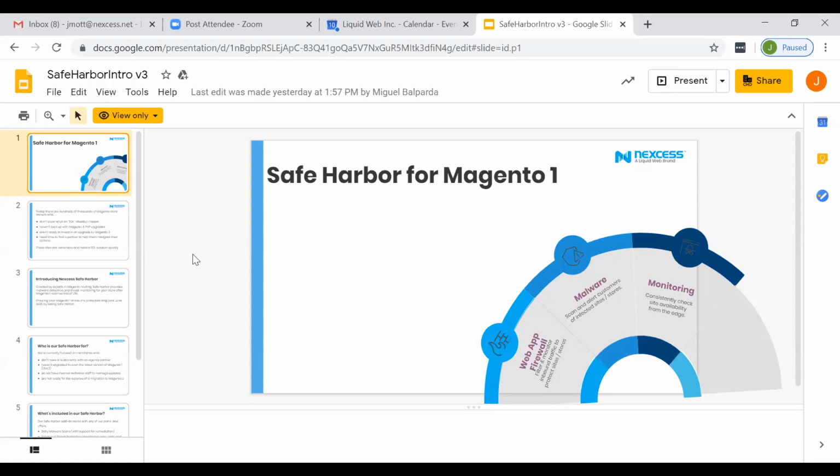Fantastic, thank you. And we have a question from one of the attendees. Will the staging environment be auto-synced with live in Safe Harbor? And what will be the frequency if so?